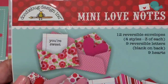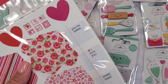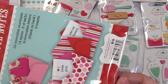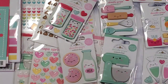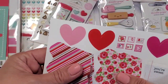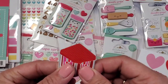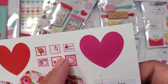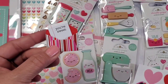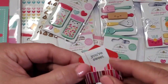So this one, I got some mini love notes. And this could be any Valentine's. I think it matches love notes. It doesn't say, but it gives you 12 reversible envelopes. How cute. Oh my God, this is adorable. And it's reversible. So if you remove this one and then you do that, oh my God, how cute. And then it has these, so you can cut that. It's absolutely adorable, admit it. I think you know it's cute.